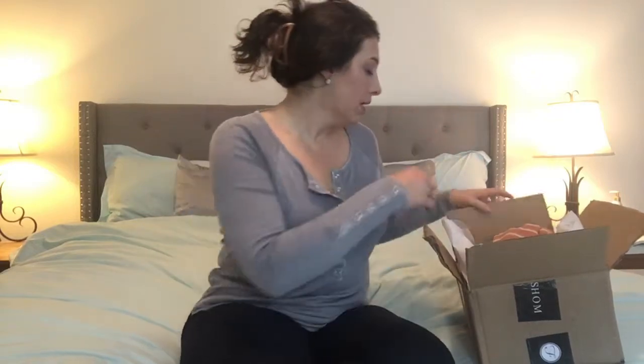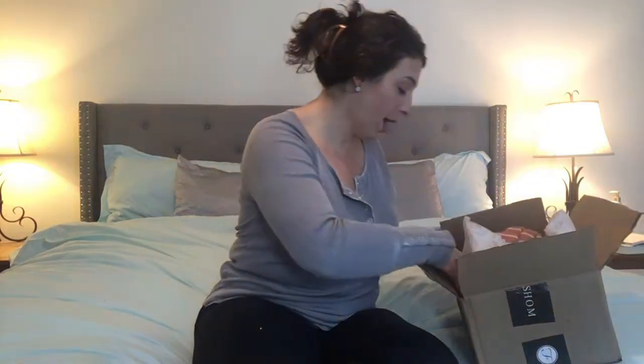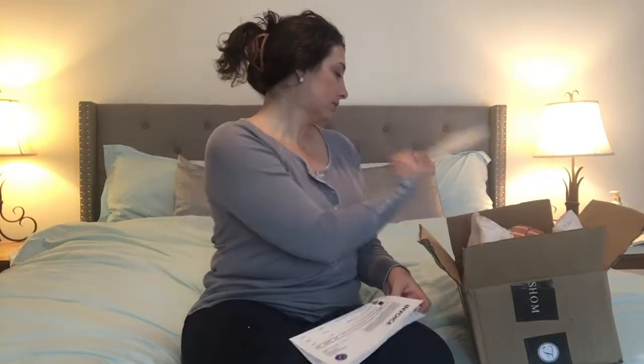So let me grab, okay, like the other boxes, they send you the envelope. Anything you don't like, you just put in the envelope and mail back. And they send you a little card with your invoice and how the company works. Like I said, this is more affordable than some of the others, like Stitch Fix and everything. 5 items, they are all tops.